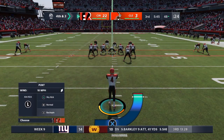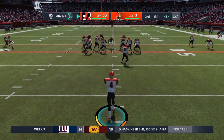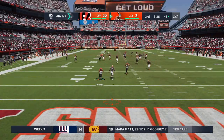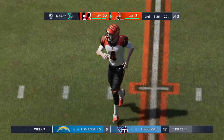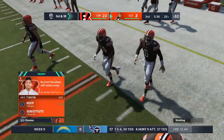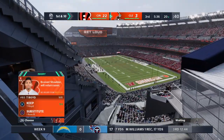Here's Ty Long now, as he should be able to pin him back deep here with his first punt. And a little too much mustard on that one. It hits a couple yards into the end zone. A missed opportunity there maybe to pin them back. Here's the Browns now. They get set for their first possession of the third quarter.